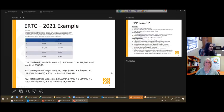And then if you compare that to 2021, in this case, since it's separate quarters that qualify, you could have eligible wages in Q1 for a group of employees and then a separate set of eligible wages in Q2. So just as a good example to compare to the 2020 credit, if you jump down to the Q2 calculation, our total qualified wages are $27,000 in that example, the $7,000 from employee A, a maximum of $10,000 for employee B, the $4,000 for employee C, and the $6,000 for employee D. $27,000. So that 70% tax credit in 2021 is an $18,900 ERTC for just 1 quarter of wages in 2021.